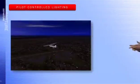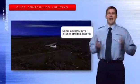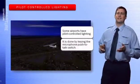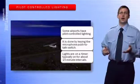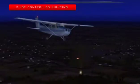At night, there is also lighting involved. Now, some lighting is pilot controlled and activated from the cockpit when the pilot pushes the push-to-talk button on the microphone. These runway lights are on a timer and typically stay on for about 15 minutes after being activated. Here we show how pilot-activated lighting works. In this first example, the pilot keys the microphone 7 times and the lights come on at high intensity.